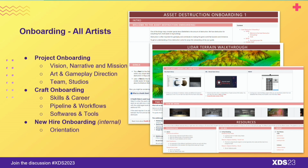So now we know a little bit more about the team structure. How do all artists come together and understand their roles and tasks? We have several onboarding packages at the studio. So we have project onboarding, where all the artists will be taught everything they need to know about the project vision, goals, gameplay, art direction, and team structure. This is a mix of recordings and separate project conference pages.